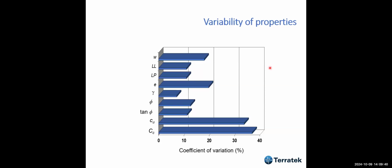The other thing that we should have in mind is variability of soil properties. And what is the worst is the coefficient of compression in the odometer test. This has a large variation, especially because we have a very large influence of sample disturbance, which I'm going to address. The drained strength also has a large variation. I'm going to talk about that. However, for instance, the unit weight, the coefficient of variation is usually very small.